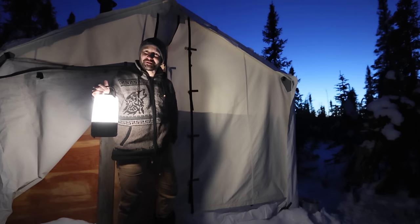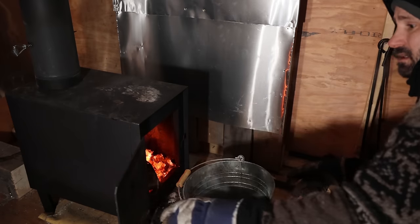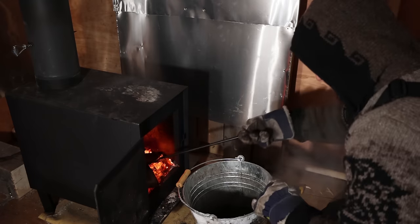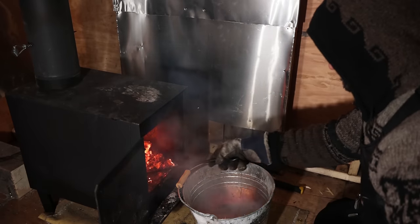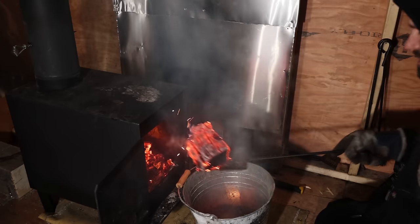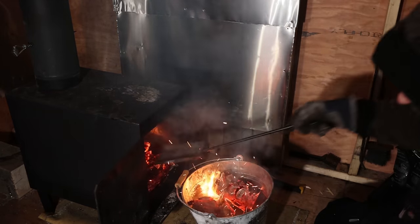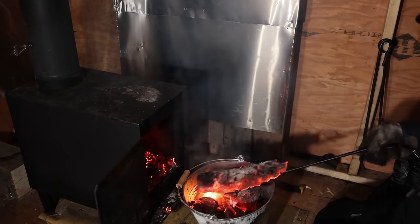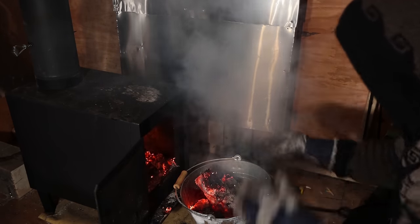Can't believe it. The old barrel stove coming back in. This bucket big enough? I do not know. It's on. It is on. Look at that smoke. Wow. I'm gonna have to dump these. Oh man, there's so many coals falling. I wouldn't even be able to stir this tonight. Okay, here it goes. Oh.